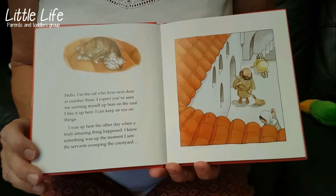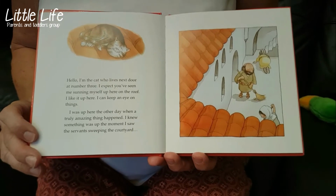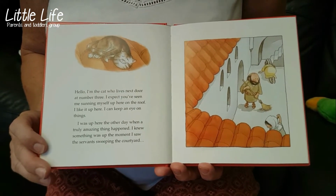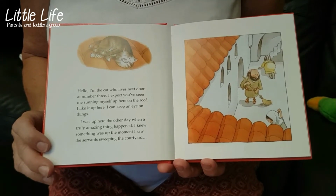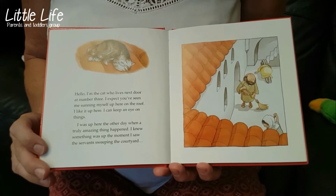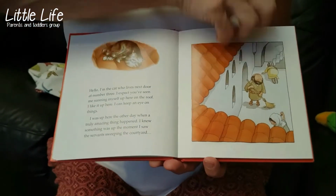Hello, I'm the cat who lives next door at number 3. I expect you've seen me sunning myself up here on the roof. I like it up here. I can keep an eye on things. I was up here the other day when a truly amazing thing happened. I knew something was up the moment I saw the servants sweeping the courtyard.